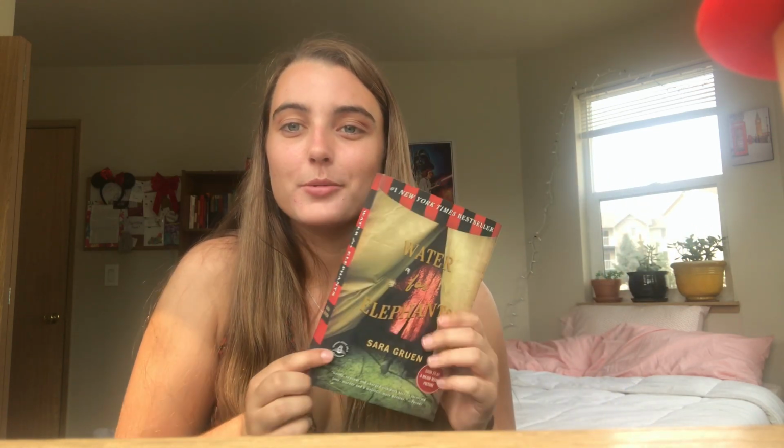Next book I have is Water for Elephants by Sara Gruen. I've read this book before. I actually read it on my Kindle, and I loved it so much that I really wanted to own the physical copy, and I only could find it in bookstores where it was expensive, and it wasn't in used bookstores, so I was kind of holding off on buying it. I read this 3 years ago, so I finally found this in the used bookstore. I think it was $6, and I was like, you know what, I need this. It's so cute. It has the striped spine, which I really love.